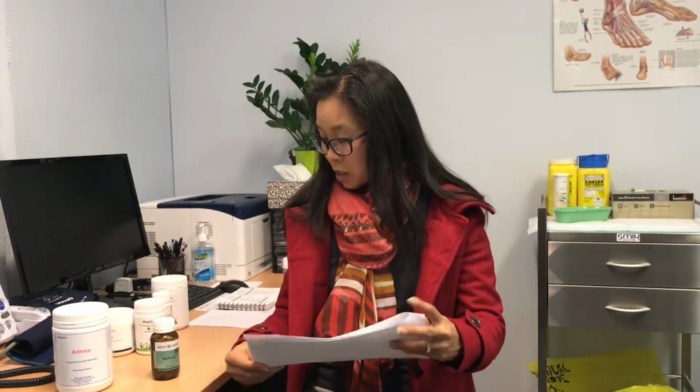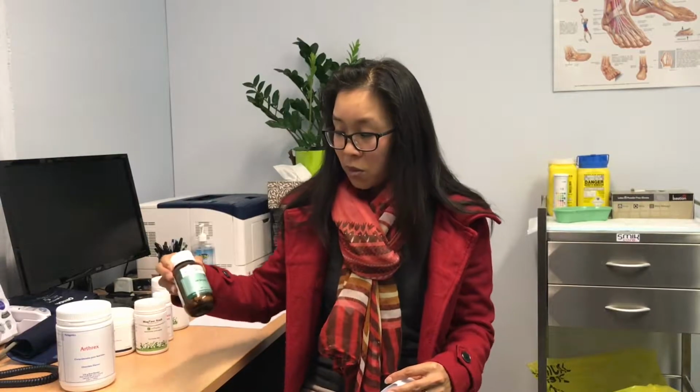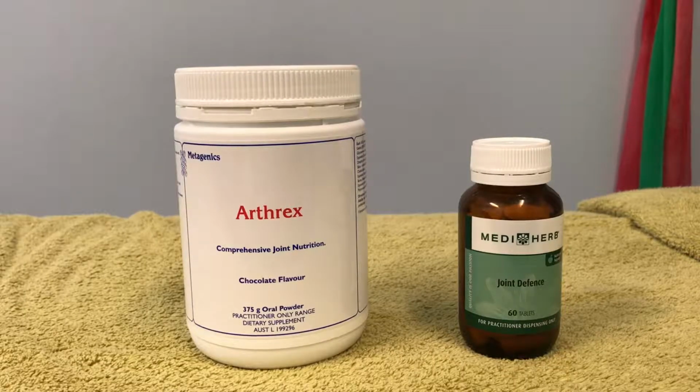Now I'll just go through this other one here. So this is the powdered form, so they need to take 1 big scoop per day, and that's it, for a therapeutic dose. And then the second one here, these are tablets, so the therapeutic dose is 1 tablet 3 times a day. This is also a practitioner-only product from MediHerb.